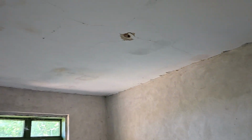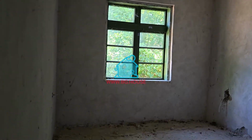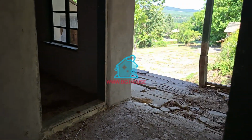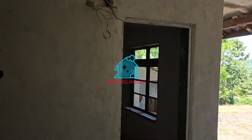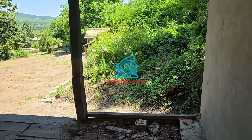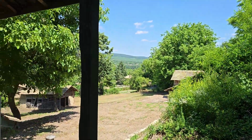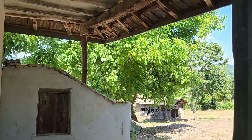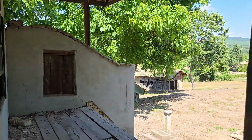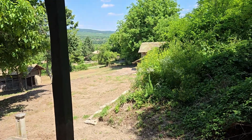Again, electric is here, new wiring sticking off the walls, hard render. It just needs finishing to become a very nice guest property or just a place to park your caravans and enjoy the quiet in Bulgaria.